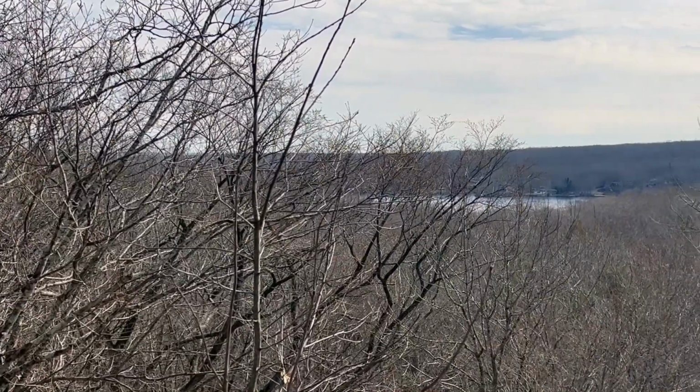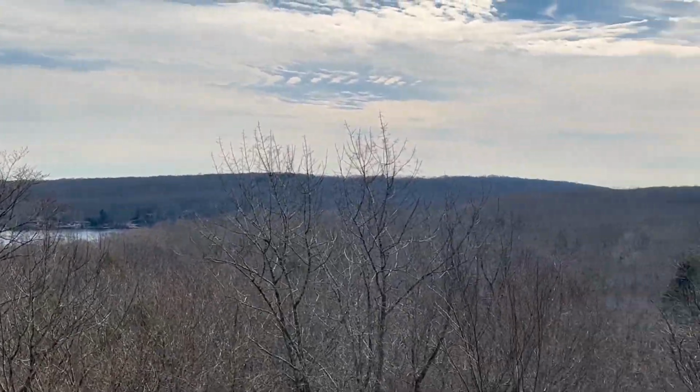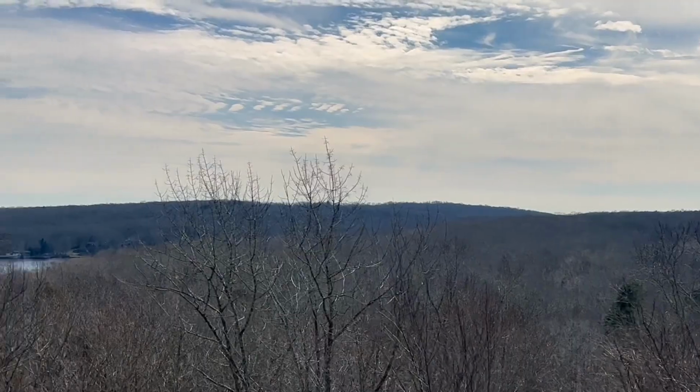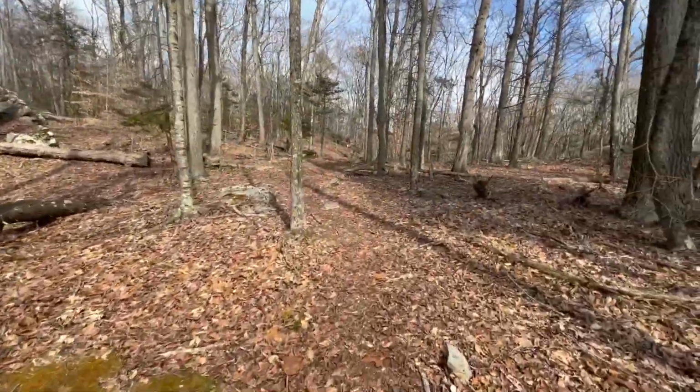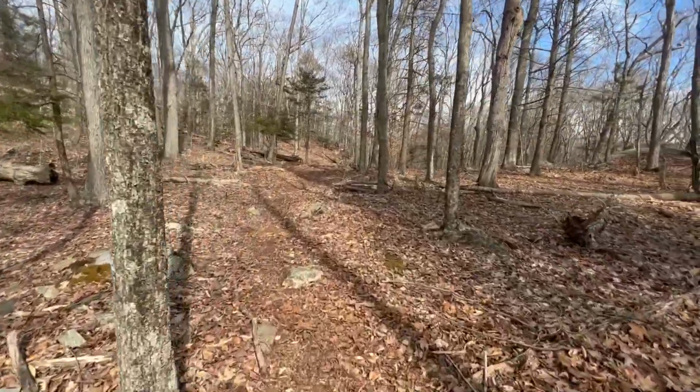Not anything too epic, but it's epic just being out here. This is not our camp. This is one of the camps, but we're gonna keep moving on.